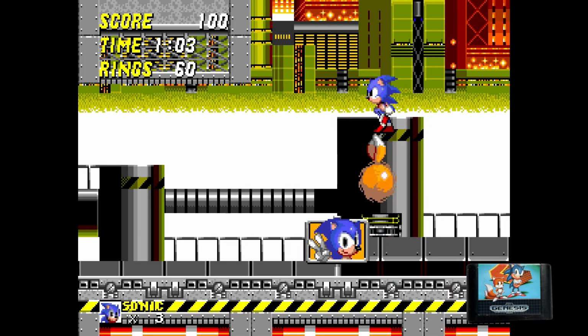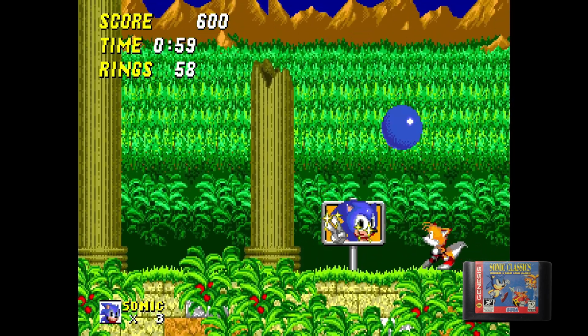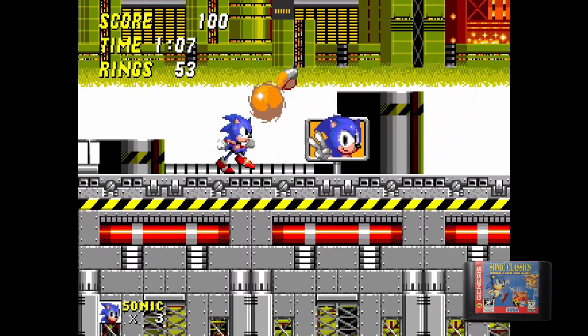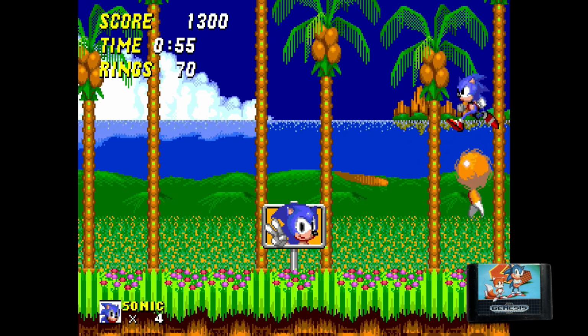Not even Revision 1 fixed this problem. It wasn't until Revision 2 did the glitch finally get patched. This one particular bug is a good example of how nice patch updates are today. The developers definitely would have patched all copies of this game if it happened today, but because it didn't, there's thousands of copies of this game that still have the bug.